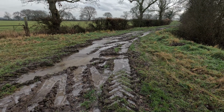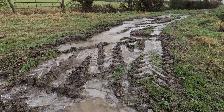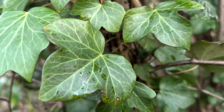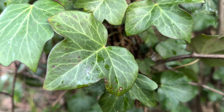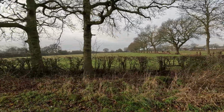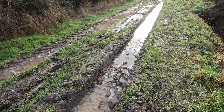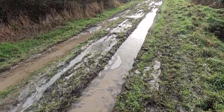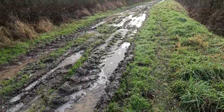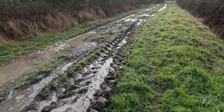So this track so far has been quite muddy. It's obviously used by farm vehicles, but fortunately, because it's icy, it's quite solid, so that's good. As you can see, this is definitely not the best track. It's pretty muddy and not very nice. So I would suggest the best time to walk this is either when it's frosted up like it is today, or after a spell of dry weather in the summer.